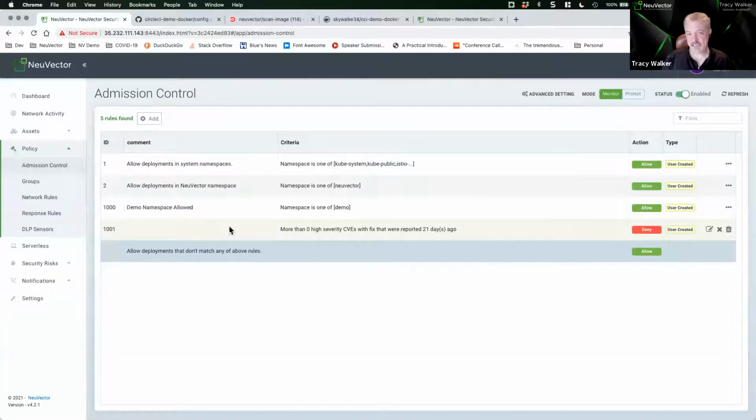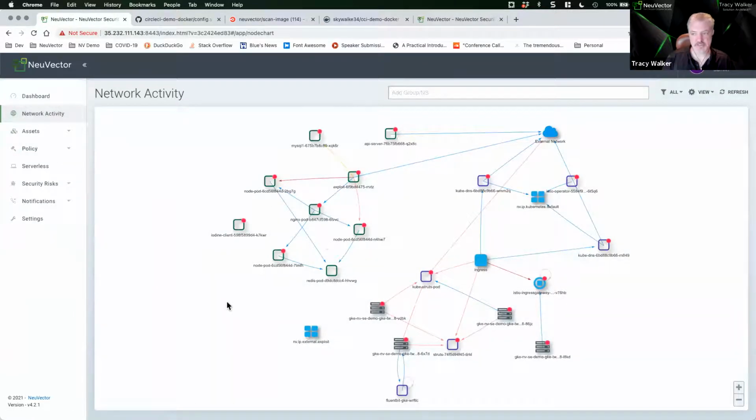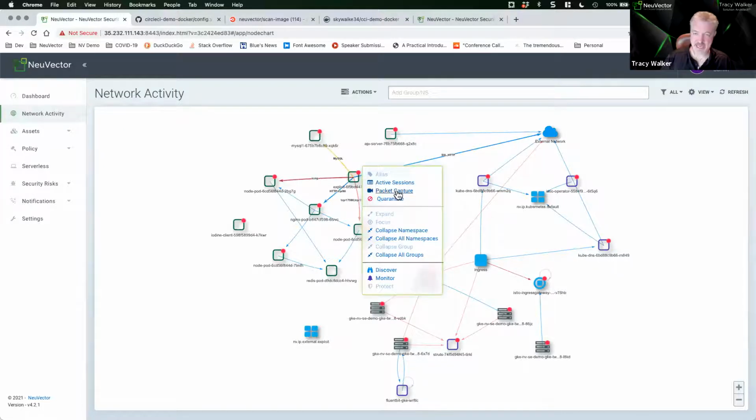From the dynamic standpoint, that's where our runtime behavioral learning comes into play, right? Those blue lines that we learn, that's information we're seeing dynamically. That is runtime data traffic. We see the layer 7, we see the packet payload. If I click on one of these, you can see we can do packet capture. That is very unique to NeuVector, that you can actually do a network packet capture inside the environment. So these are countermeasures, if you will, if you're seeing something.